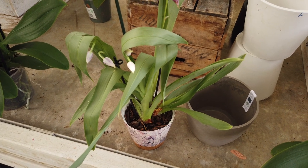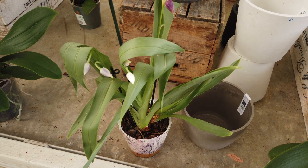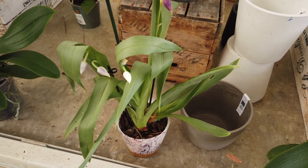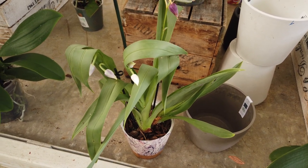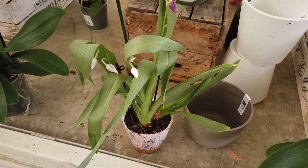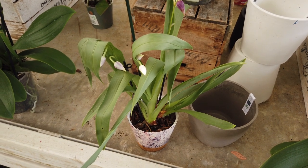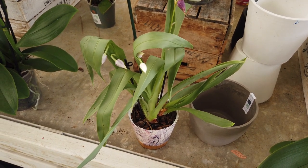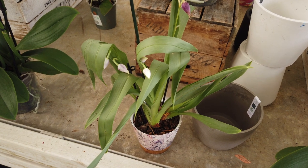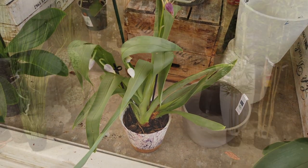Miltoniopsis in southern Spain. This is why I don't grow them. And no, I would say even though it's in the garden center, it's stressed, it probably doesn't have any roots and all that fun stuff that we know about. Even if I took it home, there is no chance it would survive. So why they keep bringing these orchids in, I don't understand. But okay, just wanted to show you a classic example of a Miltoniopsis in southern Spain.